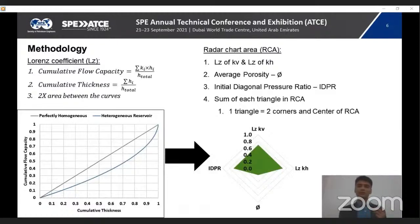To use the radar chart area, we need variables that are normalized between 0 and 1. Here we include the Lorentz coefficient of vertical and horizontal permeability, then average porosity, which is kept constant, and initial diagonal pressure ratio, which is also kept constant. For reference purposes, we then sum up each triangle created by 2 points and the center of the radar chart area to get the total area. In this case, we have 4 triangles.